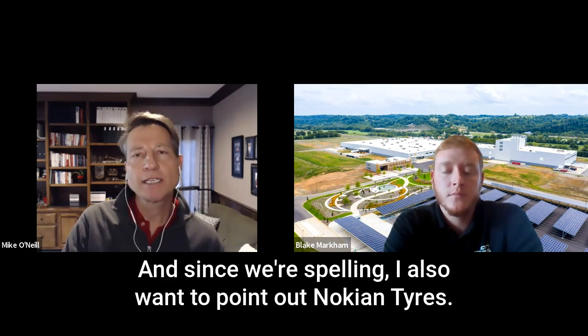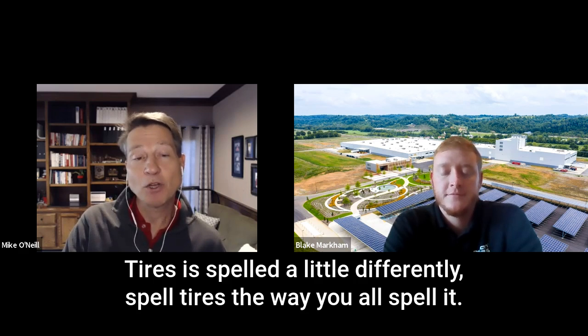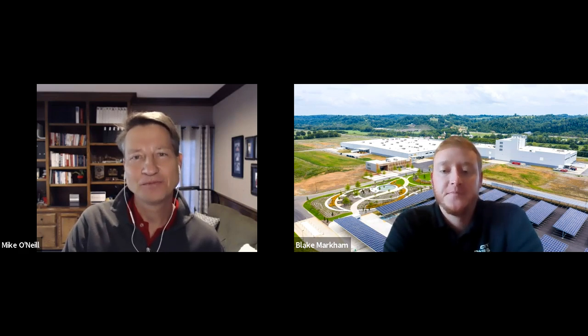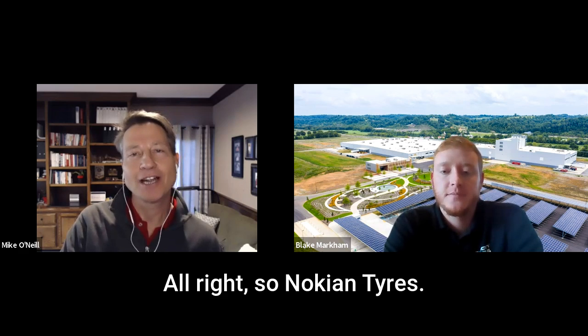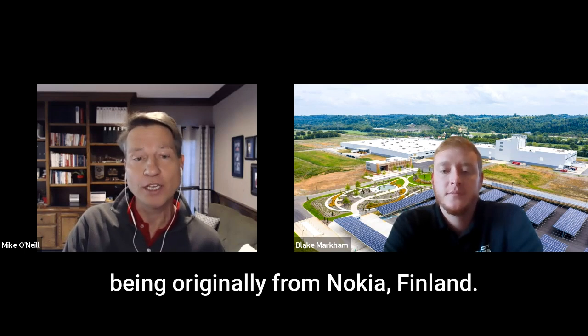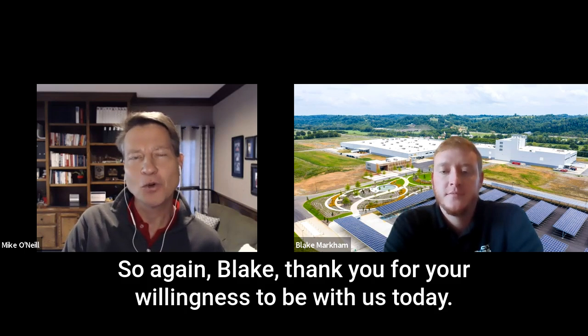And since we're spelling, I also want to point out Nokian Tyres. Tires is spelled a little differently. Spell the tires the way y'all spell it. So tires, the way we spell it is Tyres. All right, so Nokian Tyres, and I just made the connection after looking into this, Nokian being originally from Nokia, Finland. So again, Blake, thank you for your willingness to be with us today.